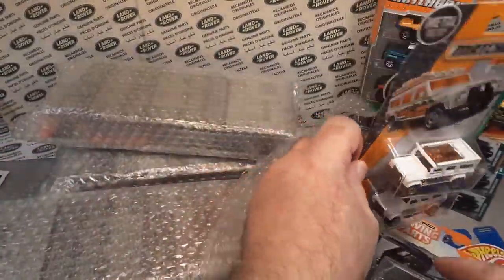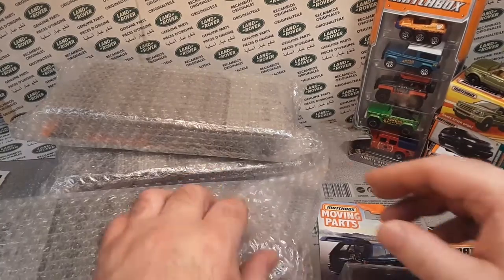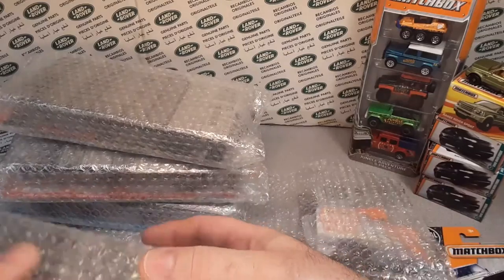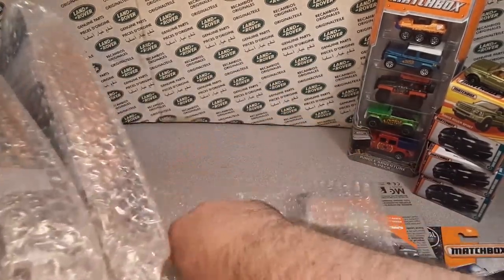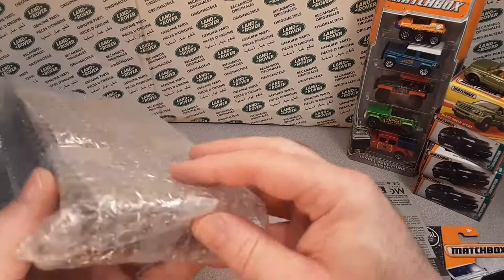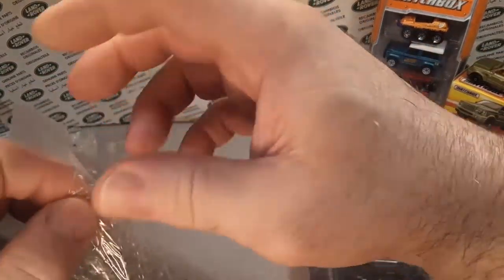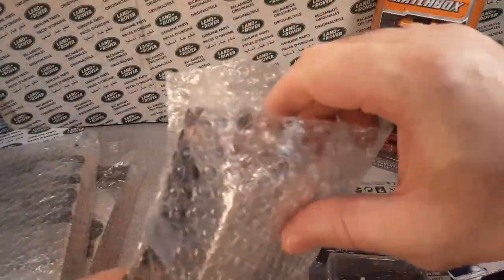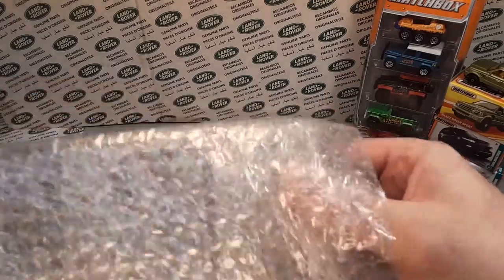All right, two more of the white Land Rover Defender 110s, and then the old faithful there, the Land Rover 90. Awesome. So two more of those. Put those over there. All right. Oh, wow. This is turning out to be big. Yeah, this is what over $100 will get you right here. Wow. All right, let's get on to the next package here.